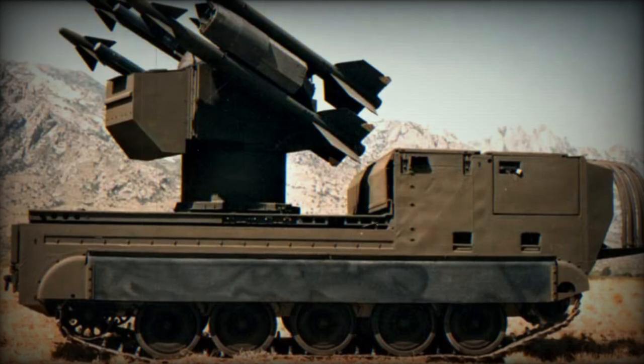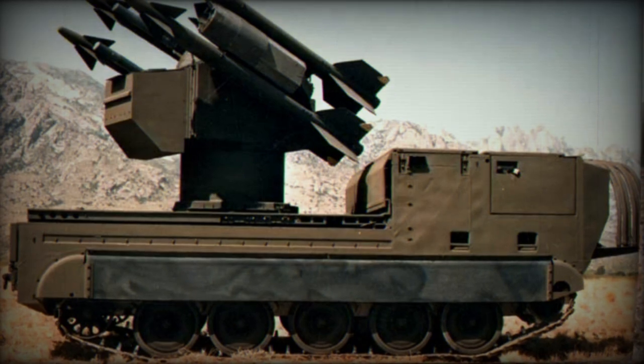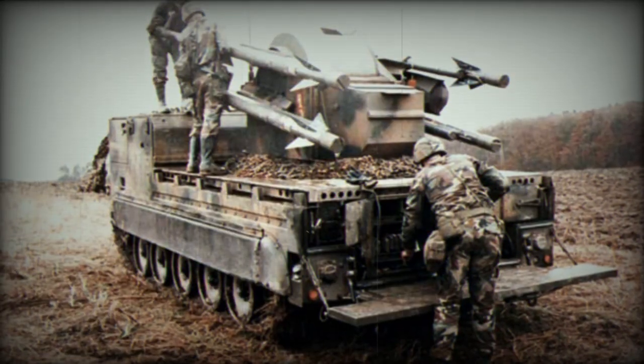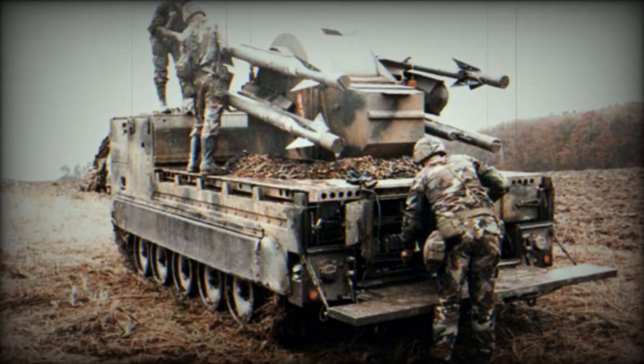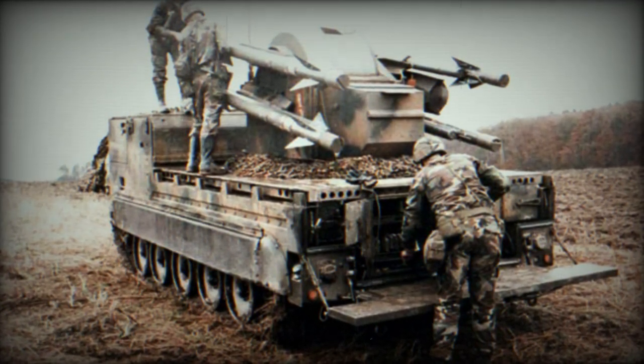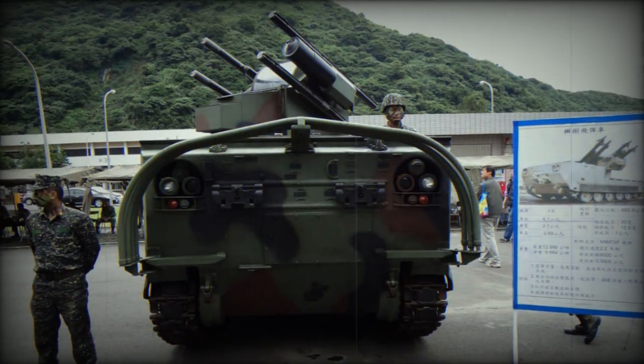The launcher contains a rotating mount that includes four missile launch rails and provides the gunner the means to aim and fire using automatic or manual tracking. The operator can optically guide the missiles to their target, relying on the internal infrared guidance system to complete the job. 8 additional missiles are stowed in the vehicle.